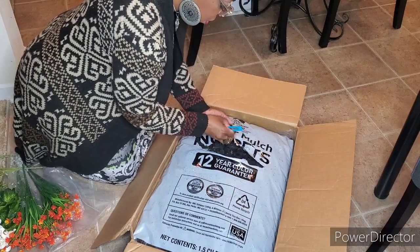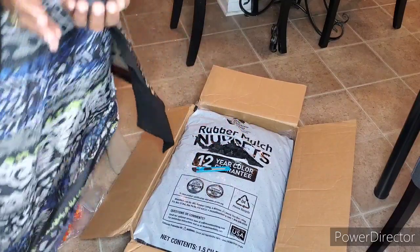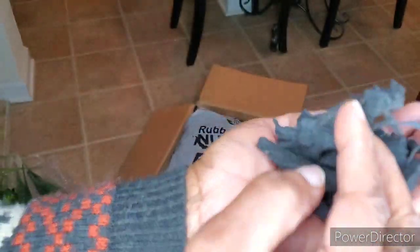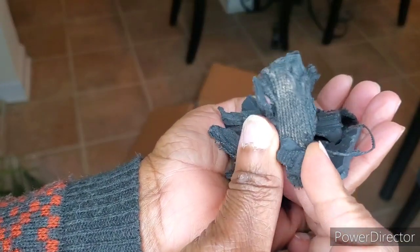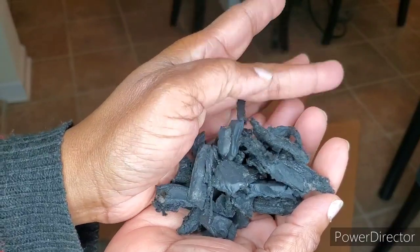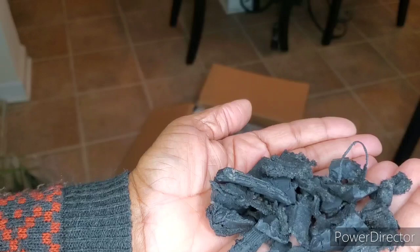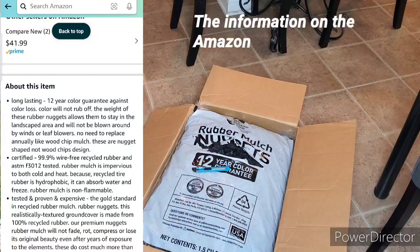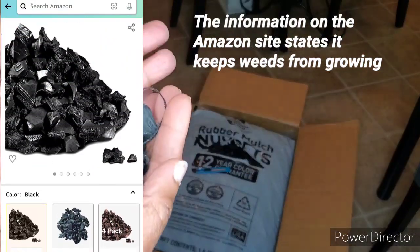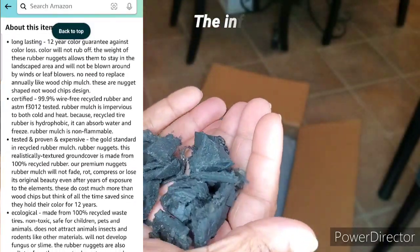But here's what the mulch looks like. And you can see the rubber. This is what the mulch looked like. You can see the little rubber, where it was a tire, the threads. That's what I'm trying to say, the threads. So it's a 12-year color guarantee, which makes sense because our tires are outside on our cars year-round. Look, there's even a tire thread.